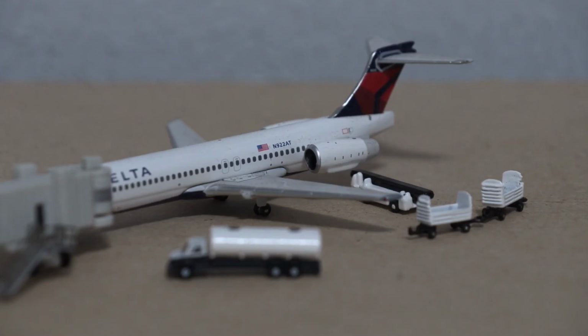Starting off on the other side of the terminal, we have a Delta Boeing 717. Just getting the baggage and fuel and passengers loaded onto the aircraft before it does a flight out to Atlanta, and then it'll be heading back out to here, which is Buffalo Airport.